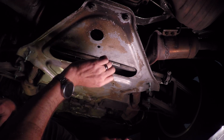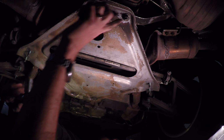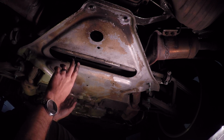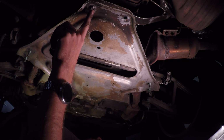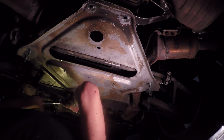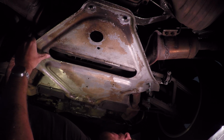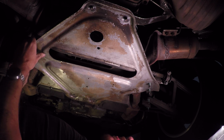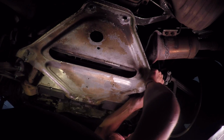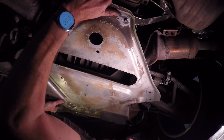Both sidebars are off. Let's take the time to take this panel off. There are just two nuts here on the back. Nope, scratch that. There are two nuts in the back and two bolts in the front. That'd be an issue. Now this can be a bitch to take off, but it's a whole lot worse putting back on.